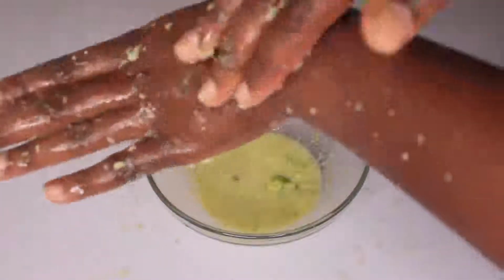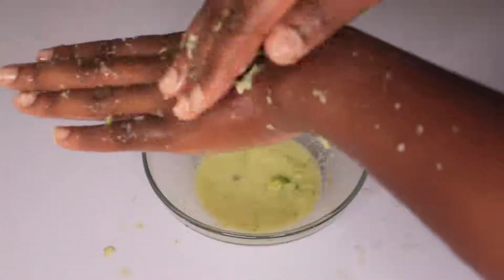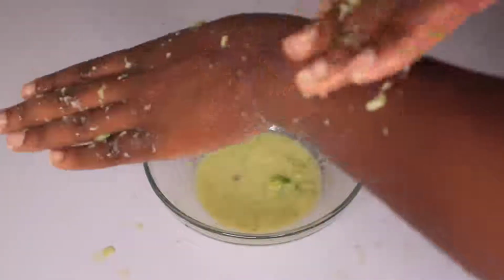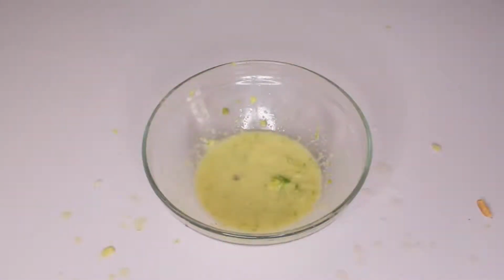Have a look. That's what it looks like. It's not harsh, it's very mild and skin friendly. So I'll just go ahead and wash this off.